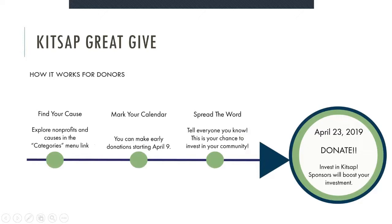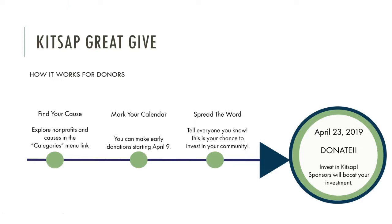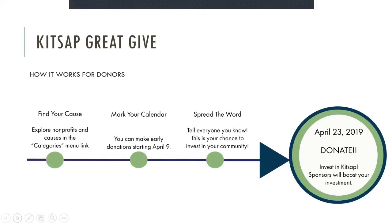How it works for donors is they can go to kitsapgreatgive.org at any time and research nonprofits, which as soon as you complete your registration and are approved, your profile page will be live. So the sooner you complete that, the sooner you will go live, the sooner everybody can see you. So they can go on, they can find the cause that they love, they can explore nonprofits, they can mark their calendars, they spread the word, they donate. That's it, it's that simple.